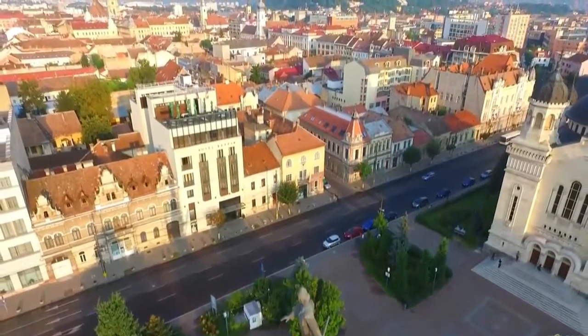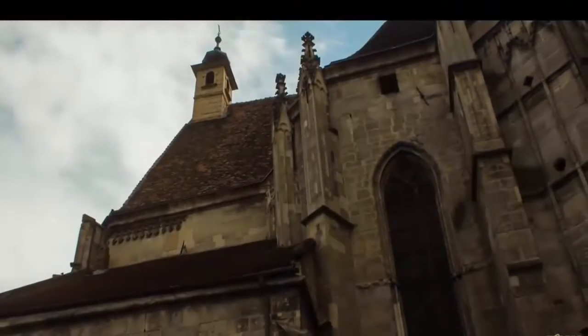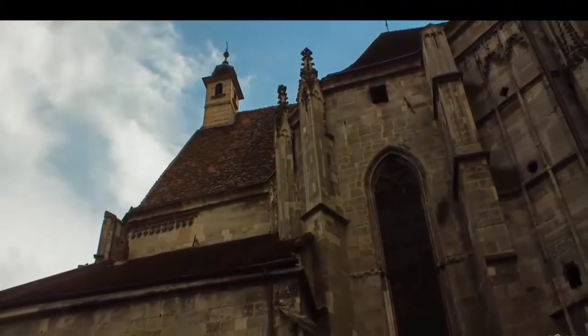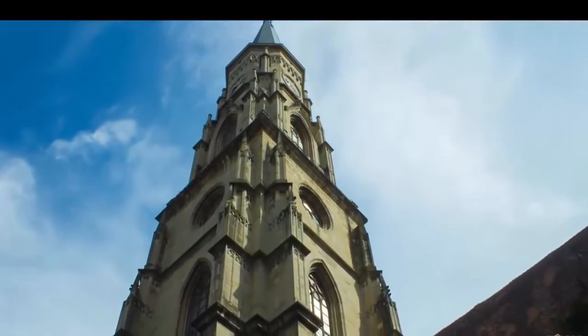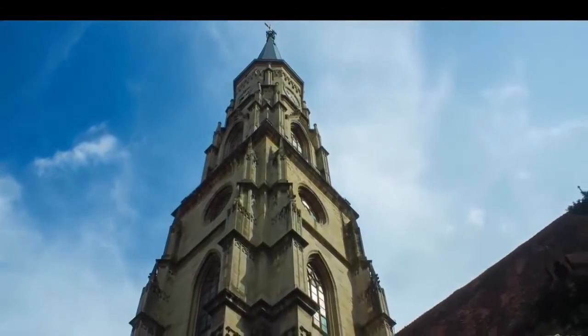Built in the 14th century, the Gothic St. Michael's Church has the tallest church tower in the country. The National Museum of Art, housed in a former palace, has a large collection of work by Romanian artists.